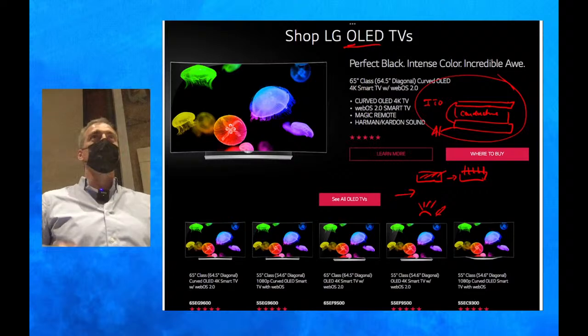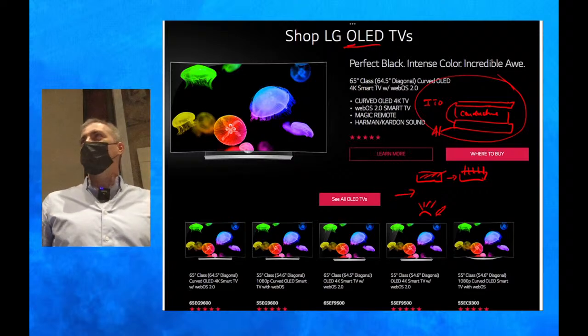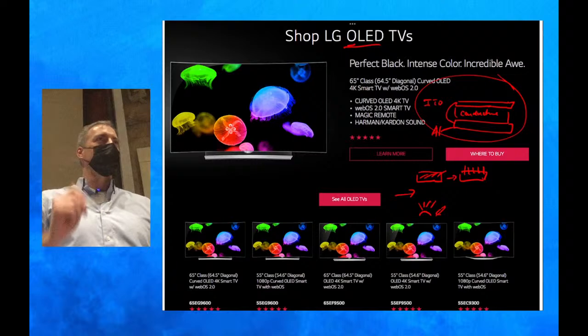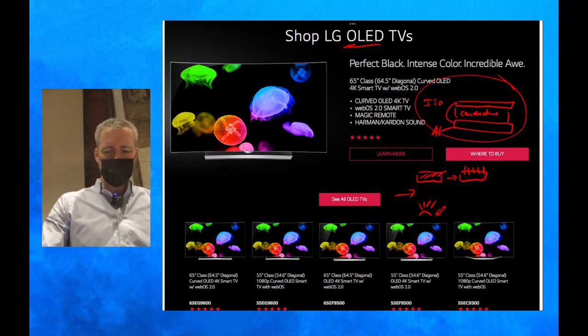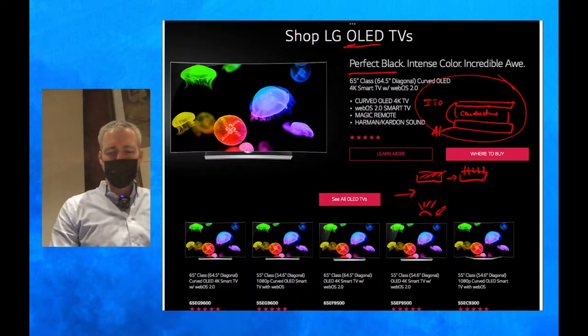It gives you better contrast. And so you'll see this in advertising. If you look at the iPhone and the different screen types, it's like 20,000 to 1 contrast ratios and this kind of stuff. It's based off of that. They say perfect black, intense color.